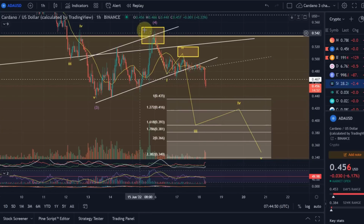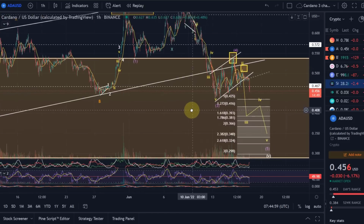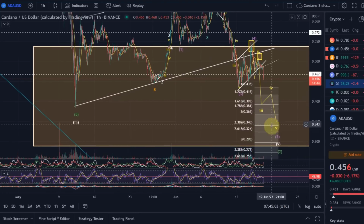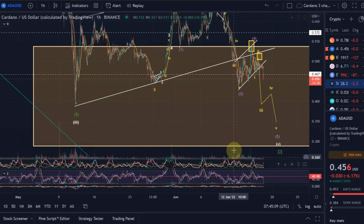Confirmation really that the wave 4 in purple is finished would only be obtained, as I said, below 43.6 cents. So at the moment, this is all looking good, and all going in line with expectations. And I still expect the wave 5, which would then finish off the overall correction, to finish above the 88.7% fib level, so above 29.5 cents in the low 30 range.